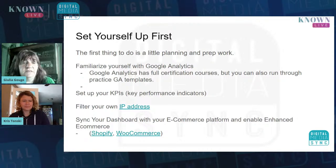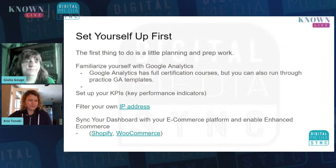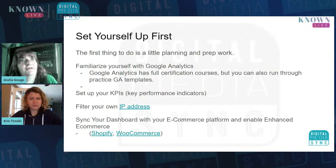Then you want to sync your dashboard with your e-commerce platform and enable enhanced e-commerce on your Google Analytics dashboard. I know that sounds very technical, but if you're using Shopify, there are instructions for that. If you're using WooCommerce, there are instructions for that as well. Just look in the support section of your e-commerce platform. All right, any questions?